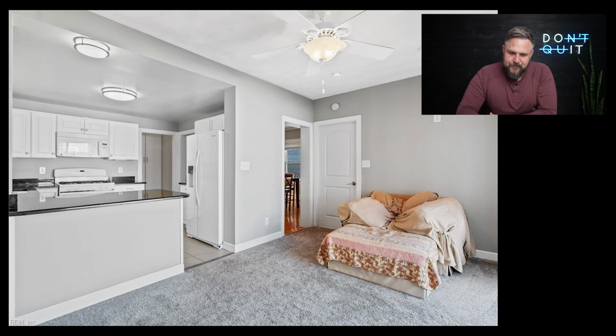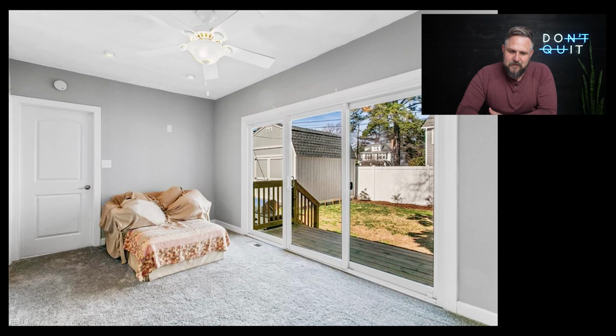Interestingly enough, I'm not sure, it almost looks like a bed. That looks kind of silly. But this is kind of their living room. Let me roll through these pictures.